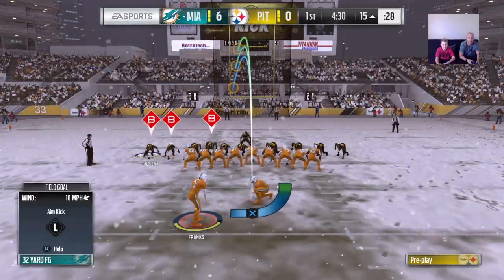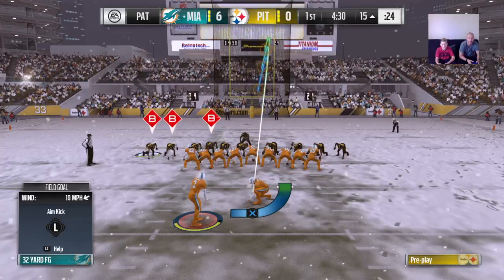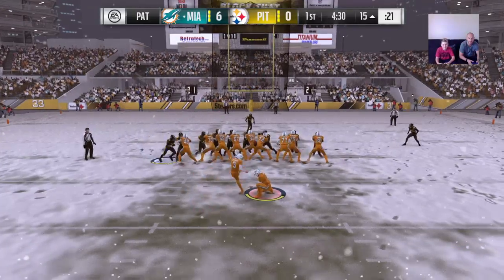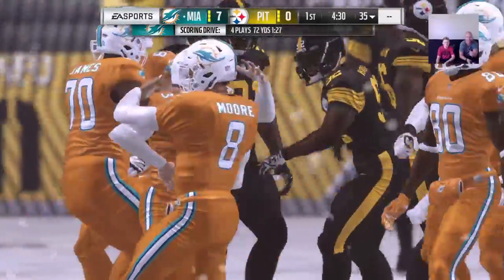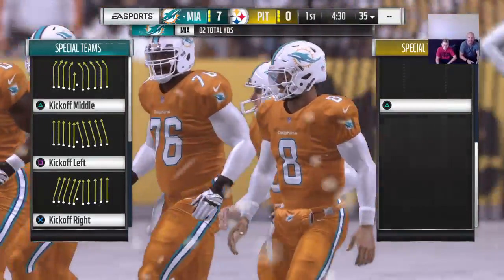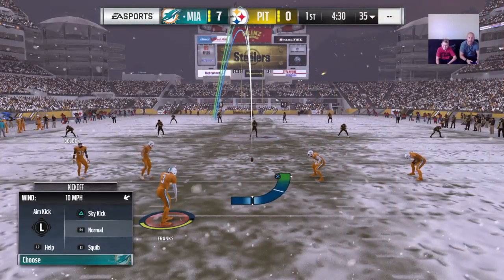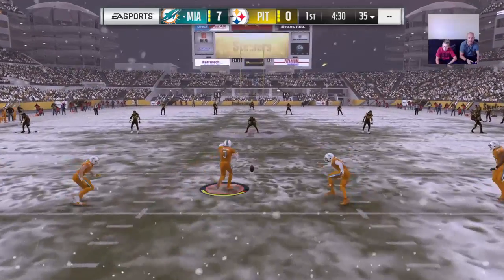Now Andrew Franks is on for the point after. Hopefully it's not as windy. Oh, yeah, it's snowing. I'm gonna block it. Oh, get in there! These are not going to be easy on a cold, snowy night, but this one is up and through. A drive there of just four plays, and it winds up in 6 points for the Dolphins. Franks is now on to kick it away after the touchdown.